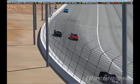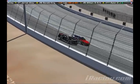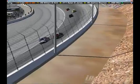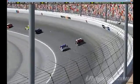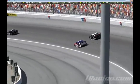These new cars, no one's really real good at them yet. We're still all trying to set up our cars the best we can, and it's all new to us. So it kind of evens out the competition, and of course we're gonna have some incidents over it, but it's all good. Having a blast.